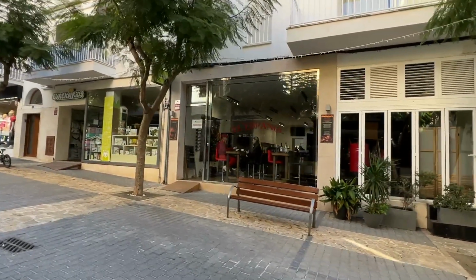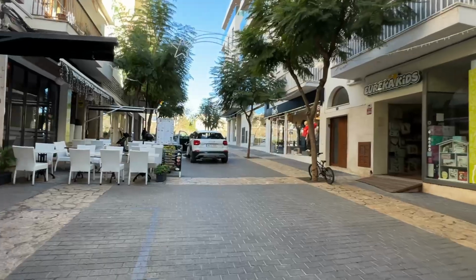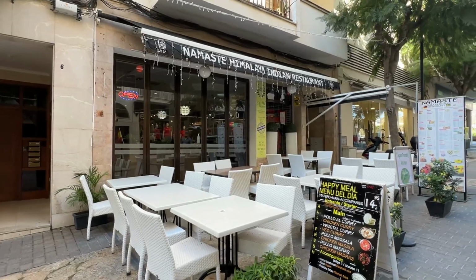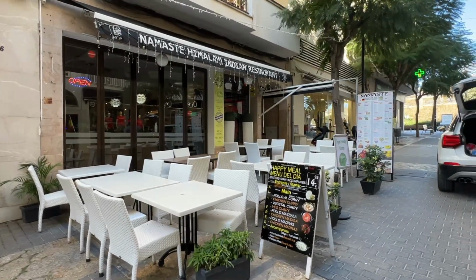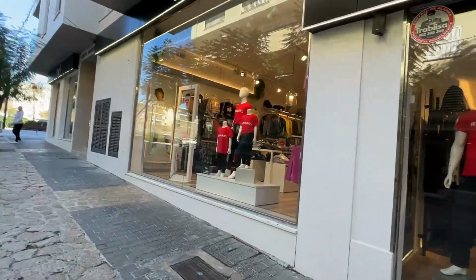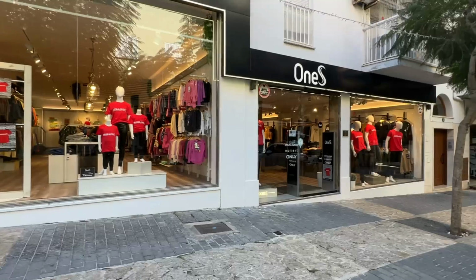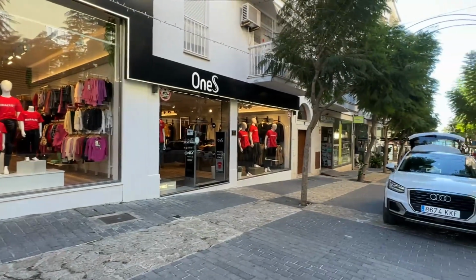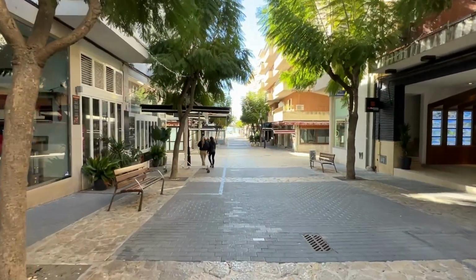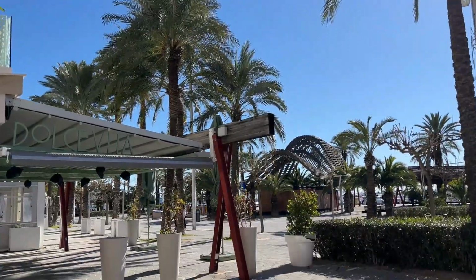But just coming back up, I can see the El Español deli is open, which is great to see. And I do believe as well, look, there's an open sign up outside the Namaste Indian restaurant. So if you are down here in Alcudia Port, make sure you come in for a curry. Actually, and there are a few shops that are open up here as well. We've got a few chain shops, which is also good to see. It's not completely dead down here in Alcudia. Okay, so let's head back down to the waterfront, down to the Paseo Maritimo, and we're going to see if anything else is open.